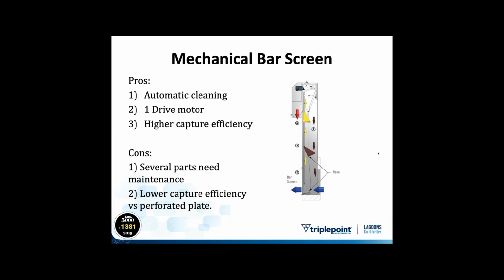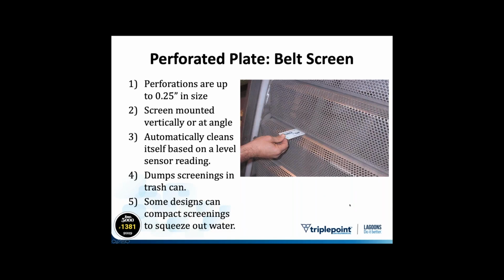But I'll move on to the perforated plate. A perforated plate is kind of what it sounds like. It is a screen that has quite small perforations; 1/4 inch is what you tend to see. It can be mounted vertically or horizontally. It automatically cleans itself, like all mechanical screens do, and dumps the screenings in a trash can. Some of these systems also have washer compactors that compact the screening material to squeeze out any water and make sure that water goes back into the lagoon itself. But you don't necessarily need that for a lagoon system.